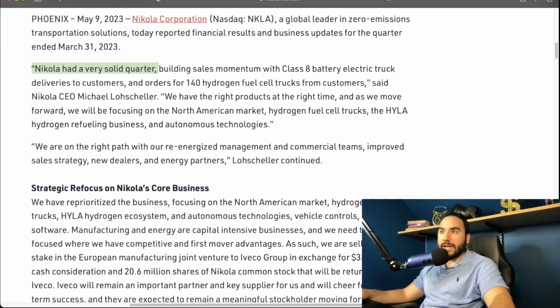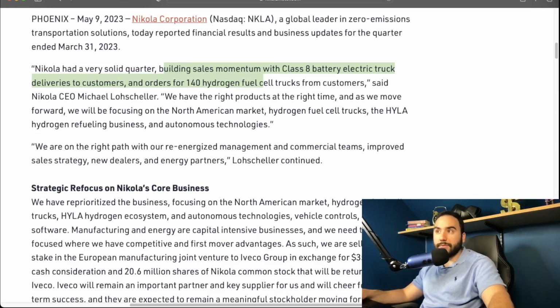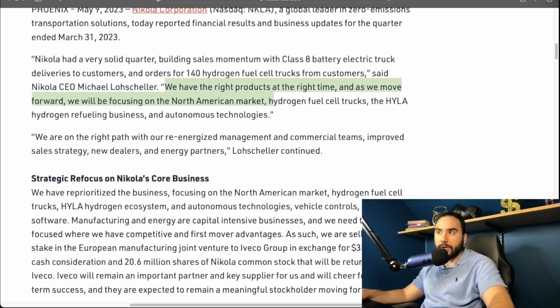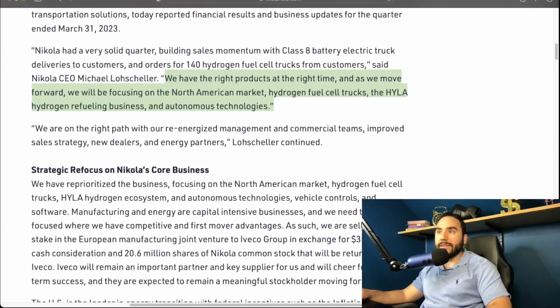So Nikola had a very solid quarter, building sales momentum with Class 8 battery electric truck deliveries to customers and orders for 140 hydrogen fuel cell trucks from customers, said CEO Michael Lohscheller, or however I say that. We have the right products at the right time, and as we move forward, we will be focusing on the North American market hydrogen fuel cell trucks, the HYLA hydrogen refueling business, a tongue twister, right? And autonomous technologies, and we are on the right path with our re-energized management and commercial teams, improved sales strategy, new dealers, and energy partners.